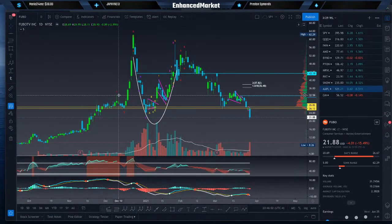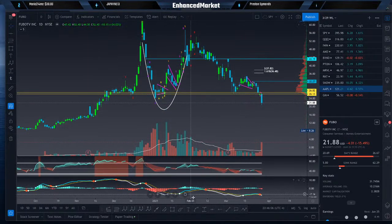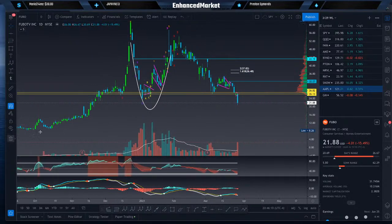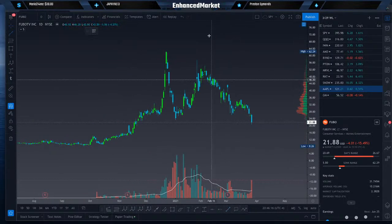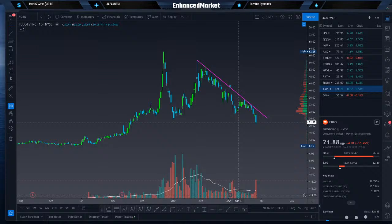Fubo. Fubo just keeps going down, man. I'm going to delete everything here. Make this neater. So, I mean, you could take a look at like this, right? That's a trend line.